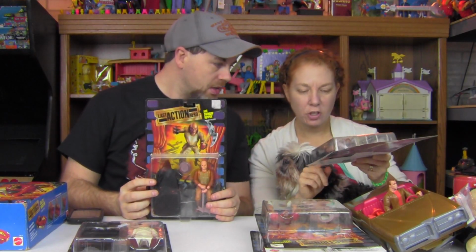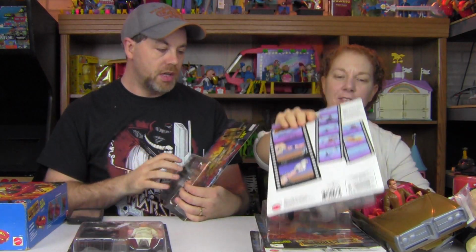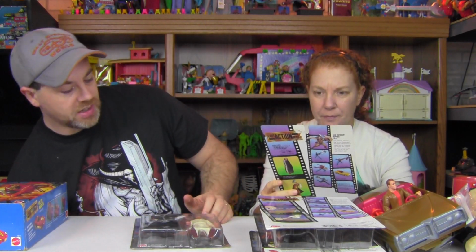Love the caution: do not fire at people or animals. Yes. So, Axe Swinging Ripper, who's kind of neat, kind of an ugly looking figure. Ugh. Yeah, it's pretty gnarly looking.